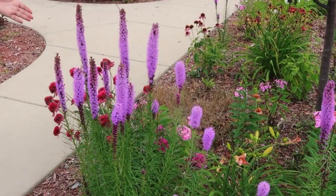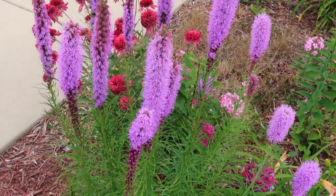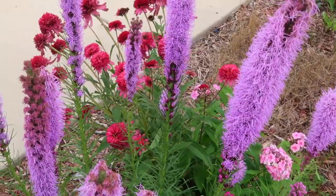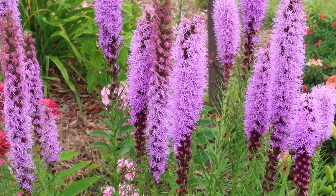This is Liatris. It is a perennial, which means it comes back every year. This is the seventh year for this particular plant. We sell it every spring. It blossoms from now through about the end of August. It attracts pollinators. The butterflies and bees are always around it. It's really a wonderful staple in any perennial garden.